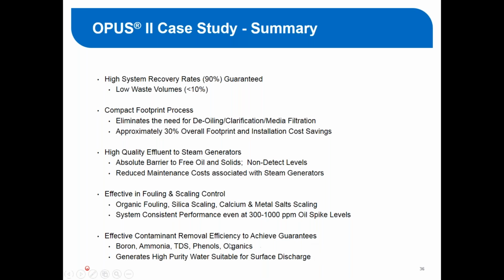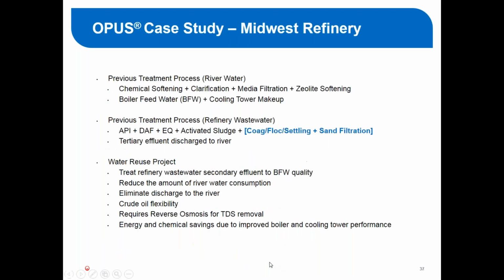And we were able to guarantee all of our results. We've been running for 6 years, and we have 100 constituents that we're regulated on in our discharge permit, many of them to ppb levels, and we've never had one discharge violation yet in 6 years, meeting this very high quality water for surface discharge.